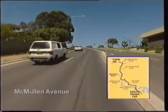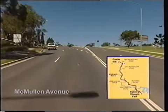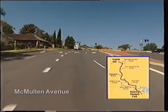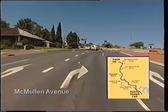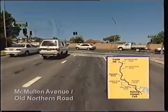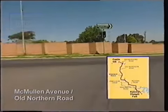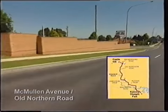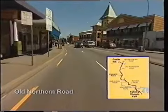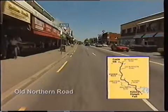After the intersection at Old Castle Hill Road, move into the right-hand lanes and prepare for a right-hand turn onto Old Northern Road. Follow the signs for Balcombe Hills and Parramatta. Drive past the Castle Hill shops on Old Northern Road.